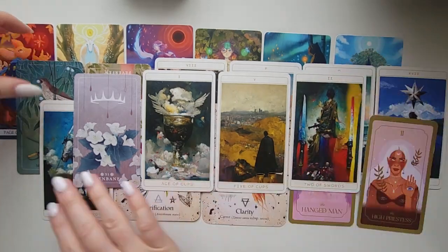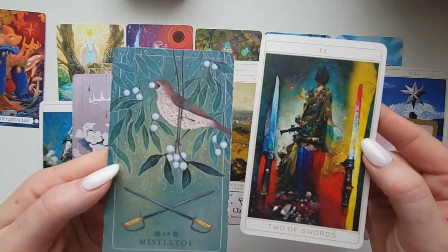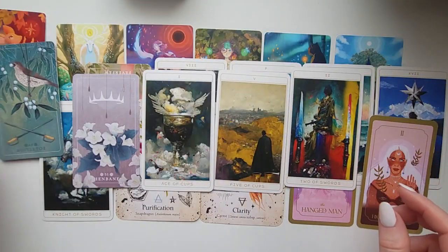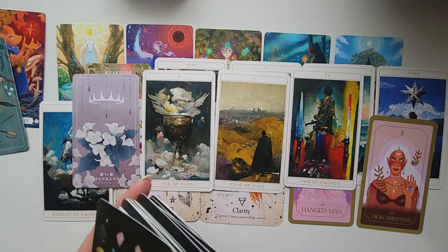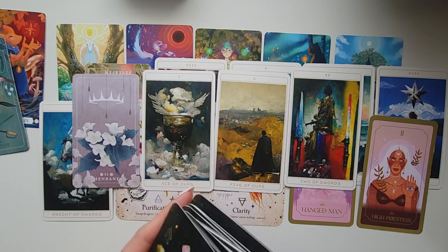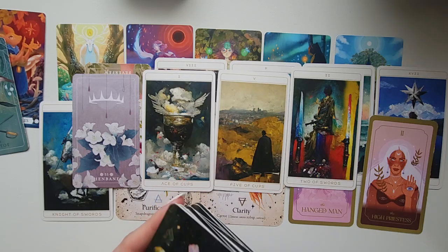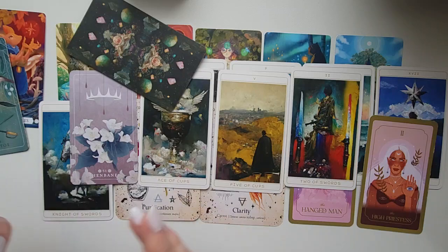2 of Swords is the same as our mistletoe card here. We have 2 swords on it. Indecision, needing to make a decision. This decision is very hard because they love you, they want to be with you, but at the same time they are depleted. I feel like this depletion is of their own doing.